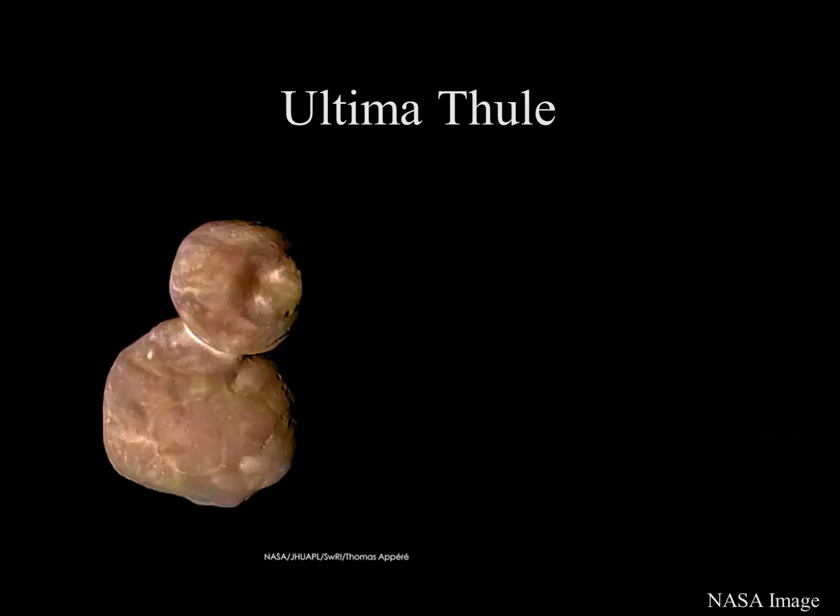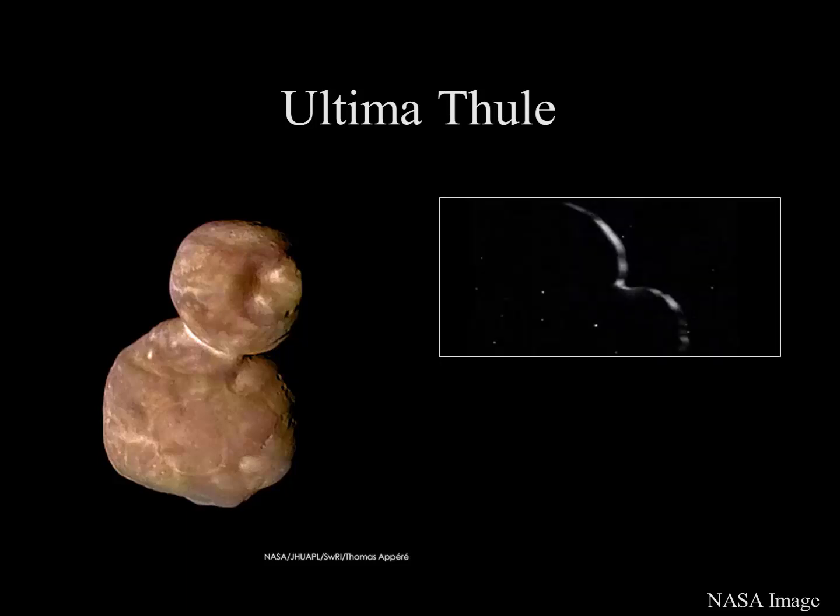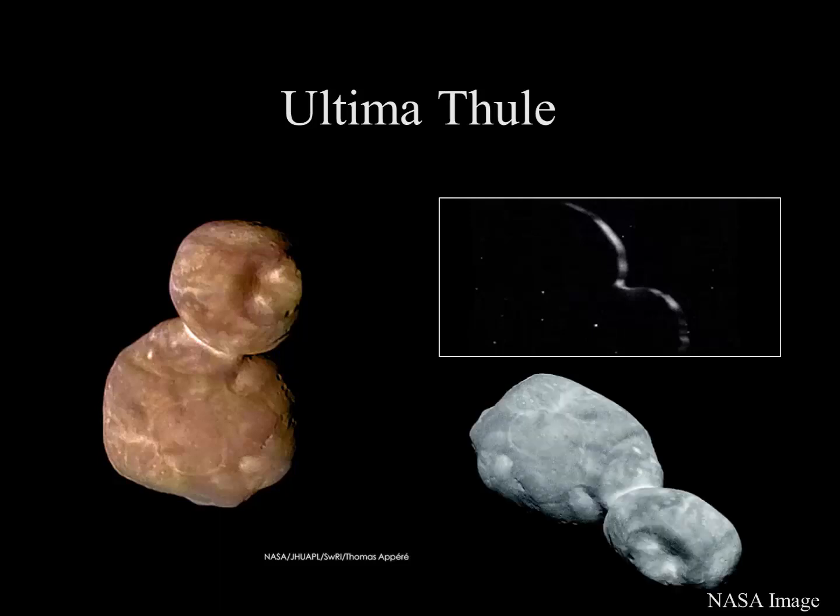In 2019, the New Horizons spacecraft also flew past Ultima Thule, the most distant Kuiper belt object visited by a spacecraft. This image reveals its snowman-like structure. Well, we at least thought it looked like a snowman until this image. Due to the position of the stars, we realized that those lobes of Ultima Thule are not spherical. Ultima Thule is likely more of a flattened snowman.